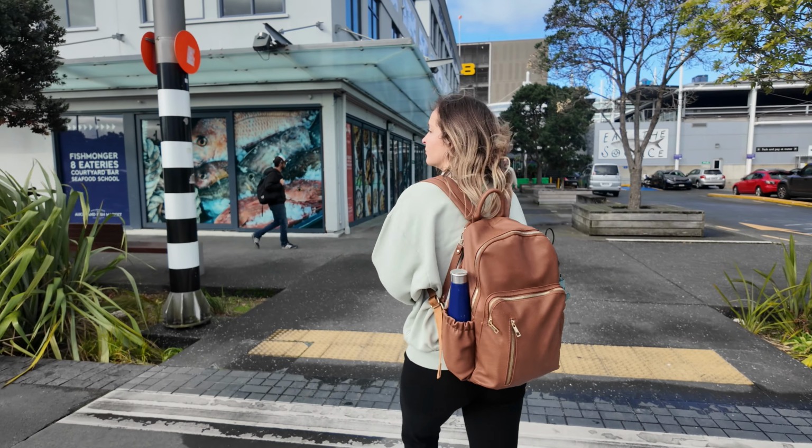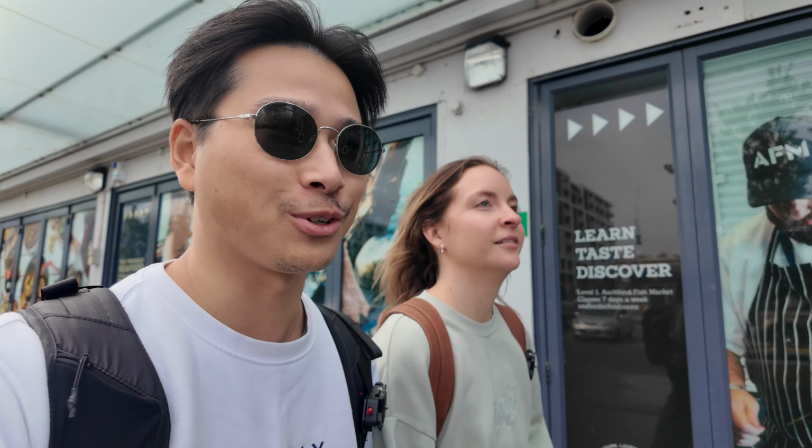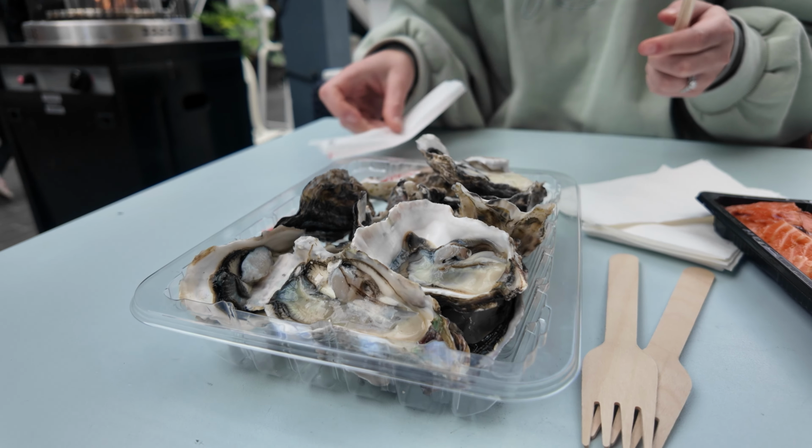Where are we going? Auckland Fish Market. Yep. Lunch. Bit late, it's 2 o'clock. I'm starving. Stuff around a little bit. Shopping. Yeah. What do we have here? We got some sashimi and some oysters. Looks good.